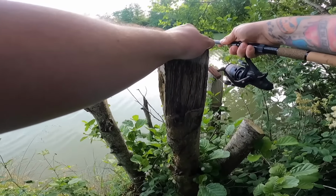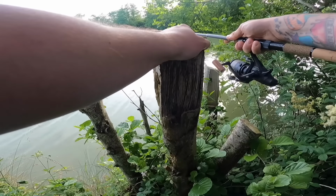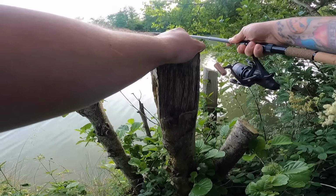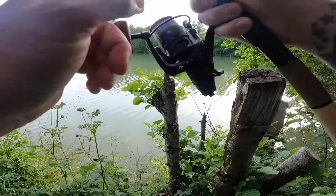So what I can do is basically I'm holding a line off the water. And if that bream comes along, I'm basically going to lift it out of the way. Here we go. Oh, I pulled out his face.